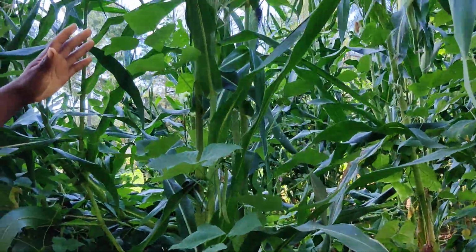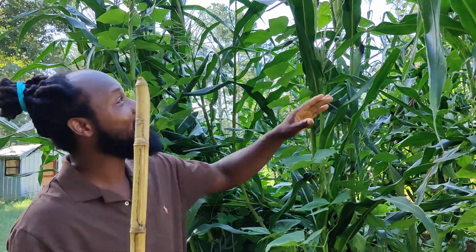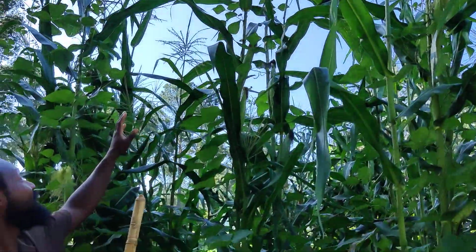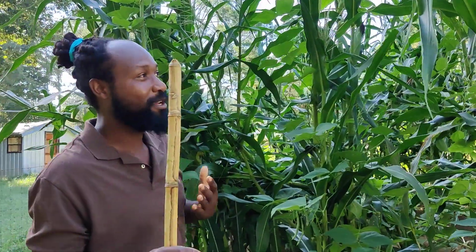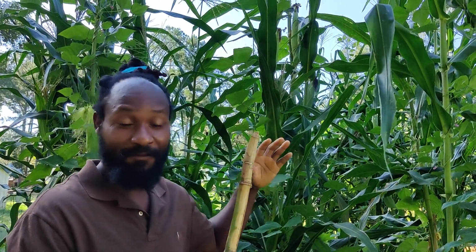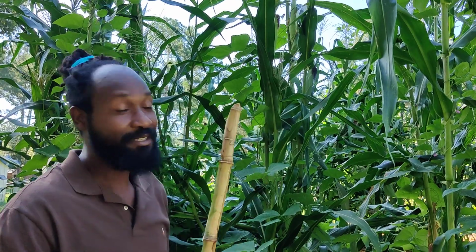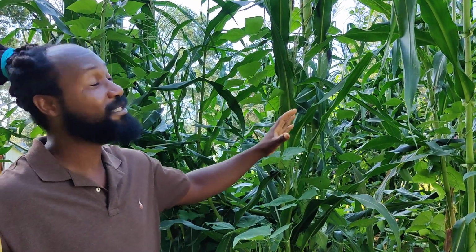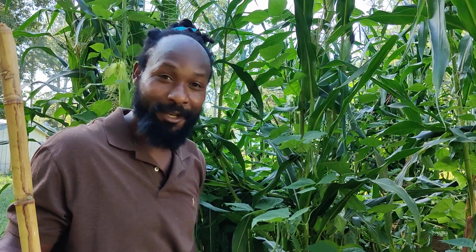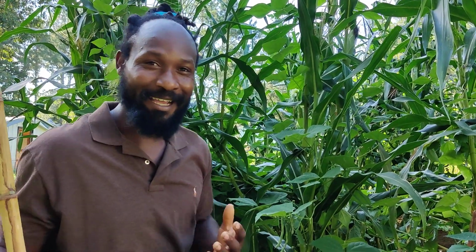It is almost like a bean tree because these beans are all the way up to the top of the corn. Now this corn right here, guys, we actually measured, and it is tapping right at about 15.5 feet. Tell me if that is not a blessing. It's my first time seeing corn grow that tall. I have been growing corn for quite a while, and it could just be the variety, or they could simply love where they're planted. But nonetheless, I am thankful.